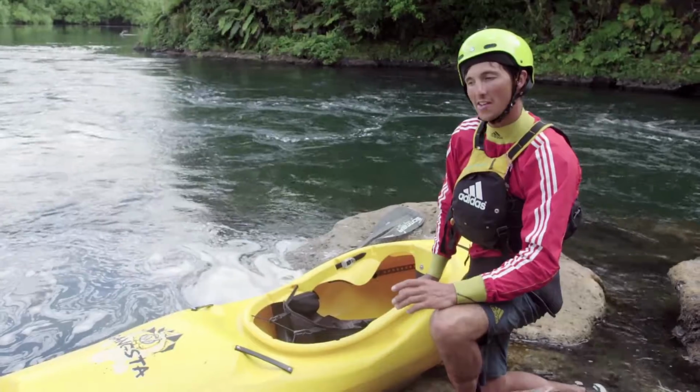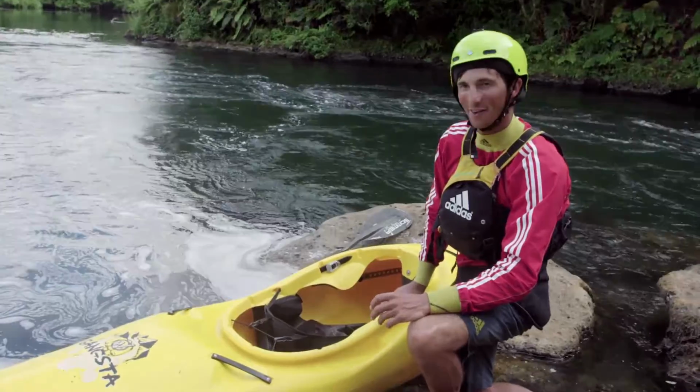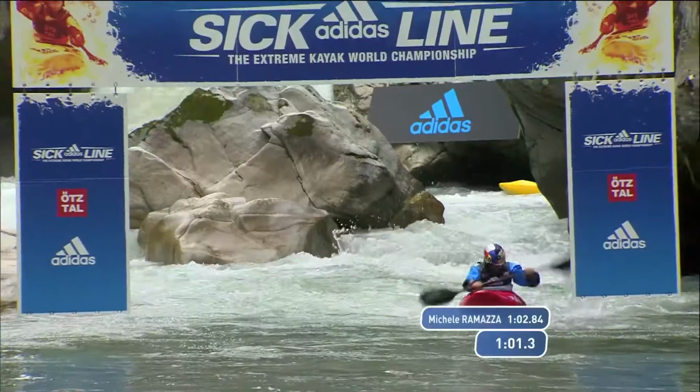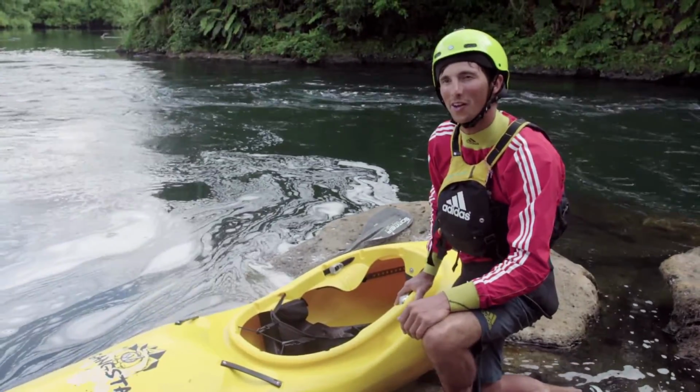We had about 5 days of using this kayak before the World Championships this year, which was the deadline, and we had to really jump the gun in production. But we got it out there and it ended up winning every single round of the World Championships and was first and second this year. So we're pretty happy with how the boat came out.